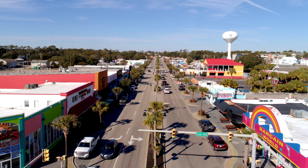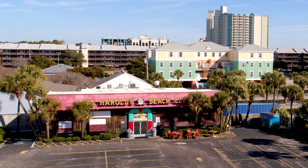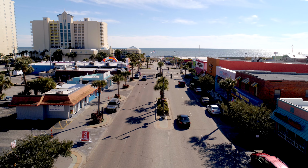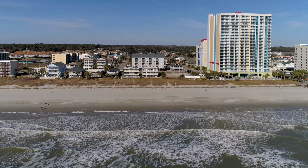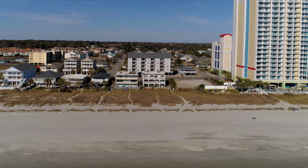Also close by is Main Street in North Myrtle Beach, birthplace of the Shag, and home of the Ocean Drive Pavilion and its world-renowned entertainment. Don't miss the chance to own this captivating unit and experience the beauty of Cherry Grove and North Myrtle Beach.